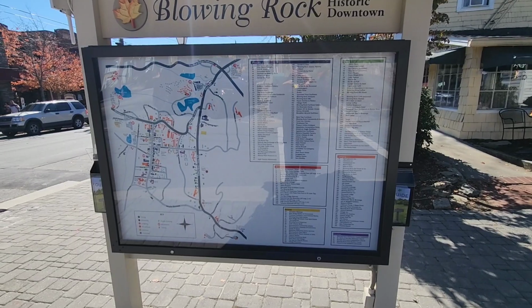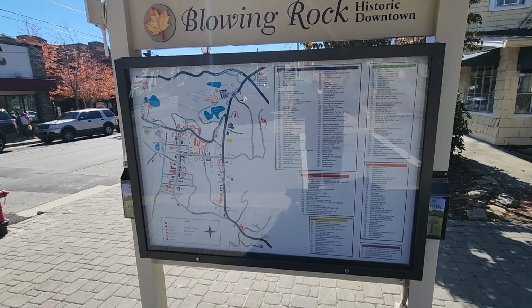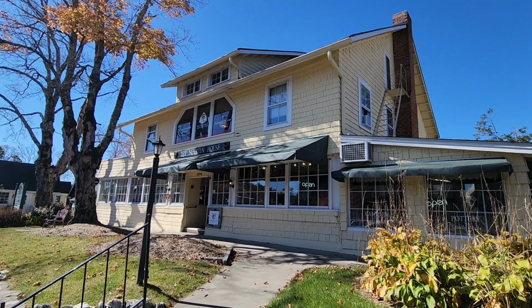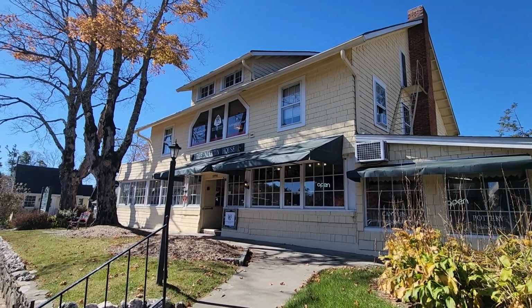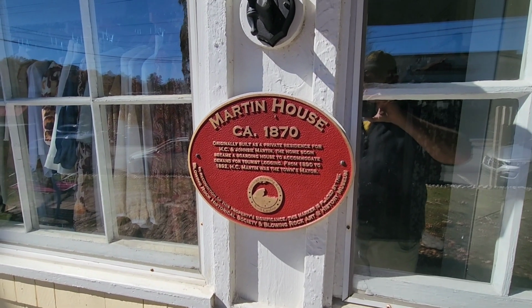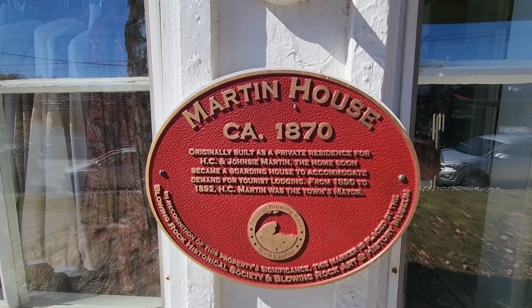So right off of Main Street, you have another one of those maps I showed you at the parking lot. So if you're not parking there, you'll still find these here, and you'll have the guides as well that you can pick up. And here is the Martin House. It's huge. It has all kinds of stores in there and some offices, but most of your retail is right down here. Let me show you the plaque too. So the Martin House was built in 1870, and it was originally built as a private residence at one time. Here you go.